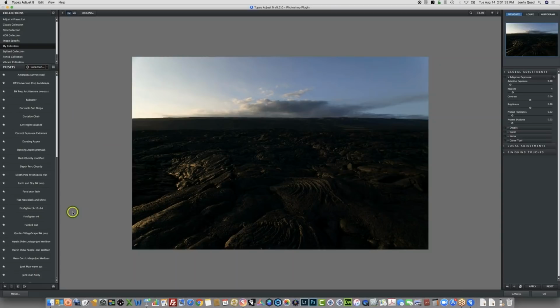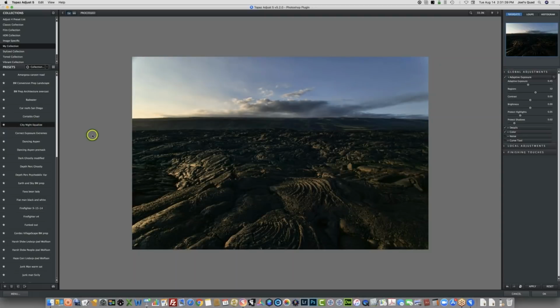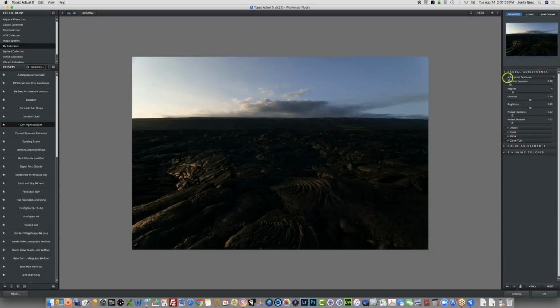I'll just pick one randomly here. This is City Night Equalize. Actually, that looks pretty darn good for a starting point, but I'm going to show you how to get to a place like that. Sometimes this thing does just kind of seem like magic. So I'll reset it. And basically, over on the right here are all your panels.